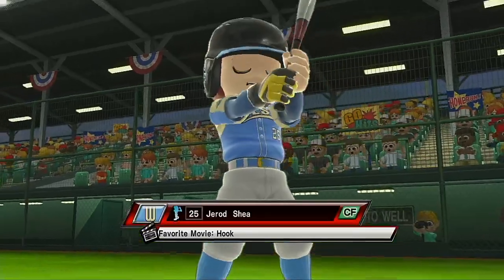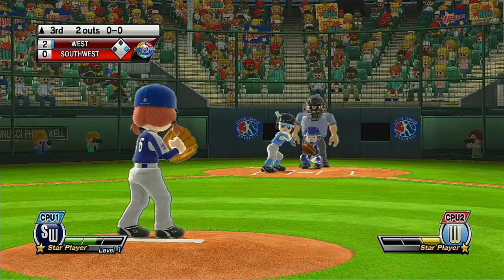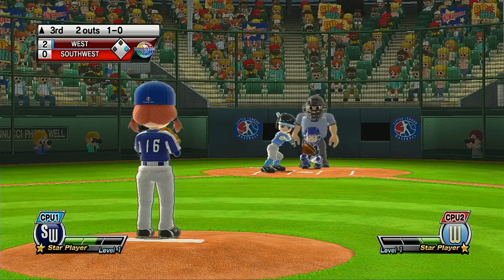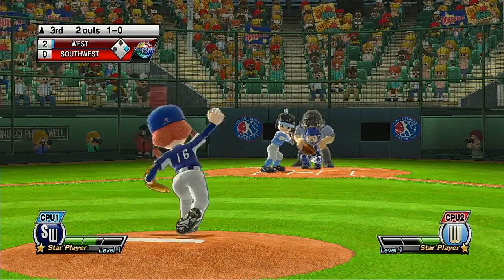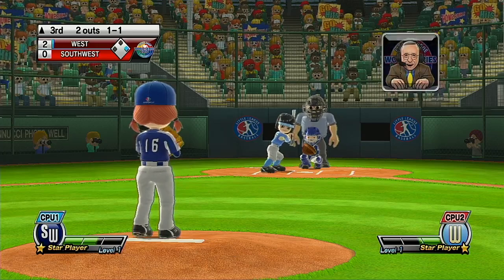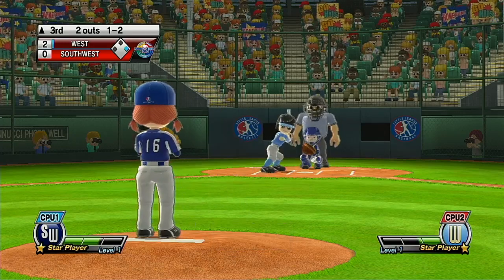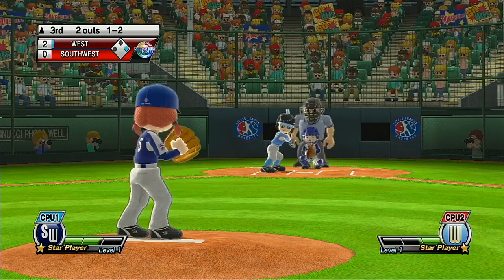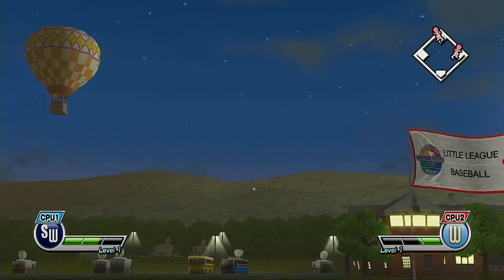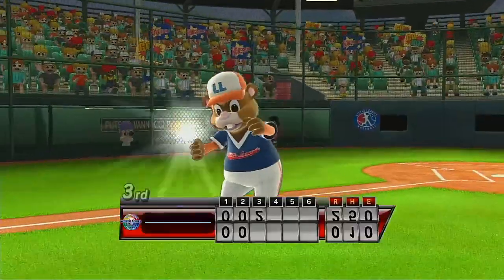Now batting, one of the most talented players on the field today, number 25. This batter's day to pick up the garbage? No, sir. That pitch was a ball. Strike. This could be a marquee team. Strike. Strike. Not this time. Fly ball to center field for the out.